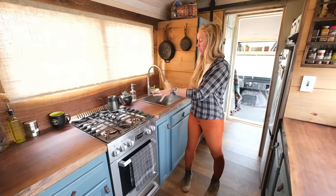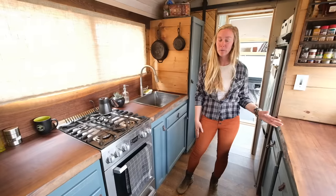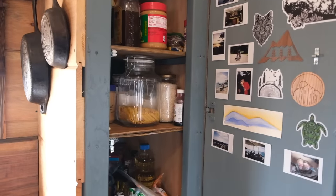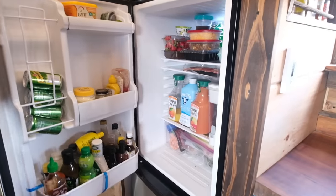We did them both intentionally on this side. That way, this countertop is completely open, and we can kind of use that for prep space or workspace or whatever. So this is our pantry and our trash can space. It's tons of storage options in there for our food. And then we've got the apartment-sized fridge and freezer option on here.